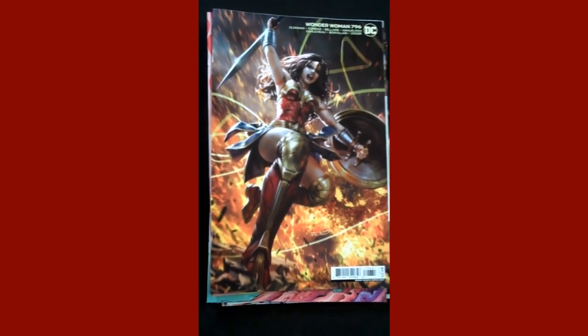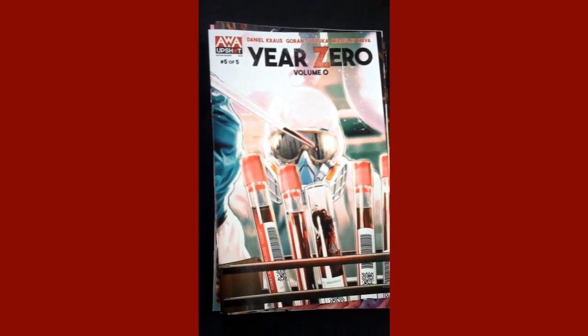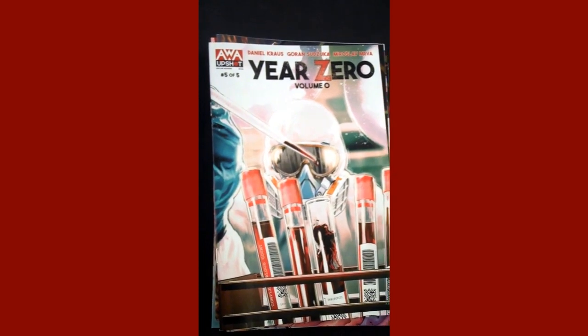And finally this week, from AWA Upshot, we have issue 5 of the 5 scheduled of Year 0, Volume 0, issue 5. That's all the comics in Chotsky here at Fox Comics this week.